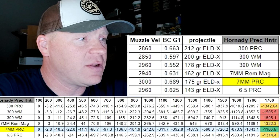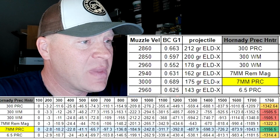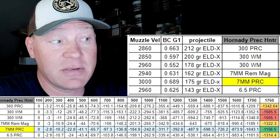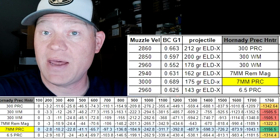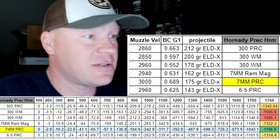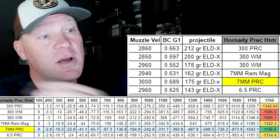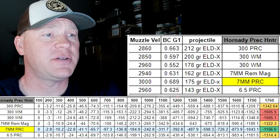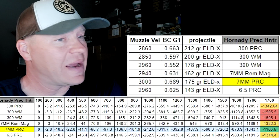I will point out, though, look at that 7mm mag. It is on par with the 6.5 PRC at 1,000 yards. 7mm Remington Magnum. It's still got the sauce on it. Now let's run on to 1 mile. You can screenshot everything in between there. 1 mile for the Precision Hunters. You can see the bright green.